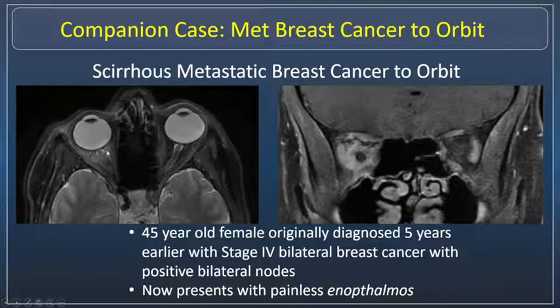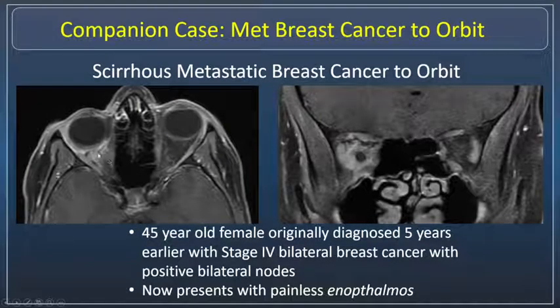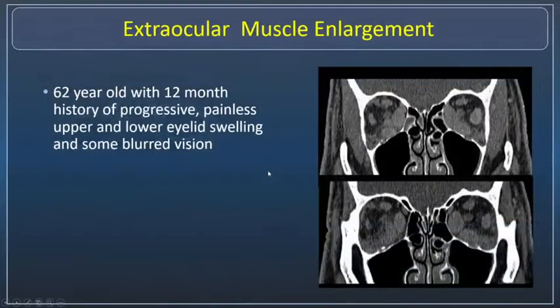There's some abnormal signal in the retroorbital space, as well as abnormal enhancement, and you can see there's nodular enhancement within the right orbit, and involving the extraocular muscles, and also involving the intraconal fat. And this is so unusual for us to see, but we see it enough to where we ought to recognize it as one of the manifestations of metastatic breast cancer, where we actually lose volume as there is a contraction of tissues in the retroorbital space in response to the breast cancer.